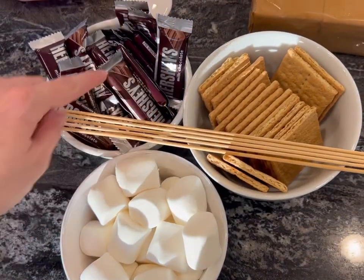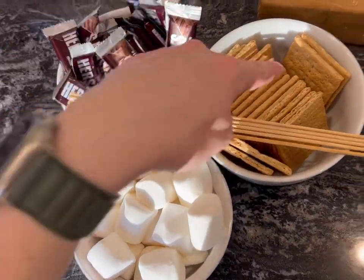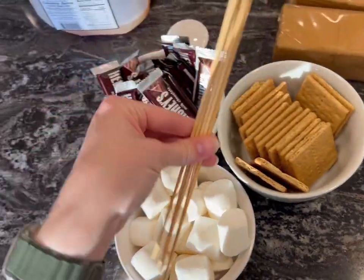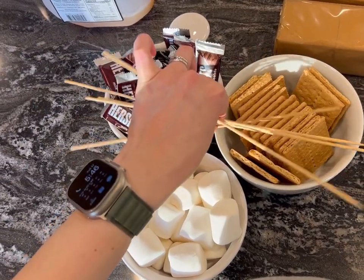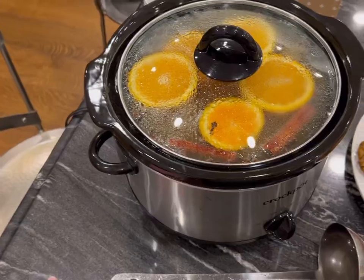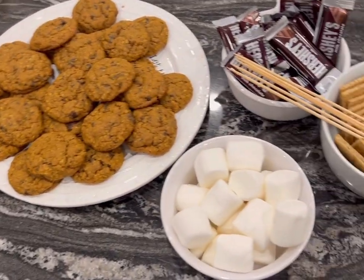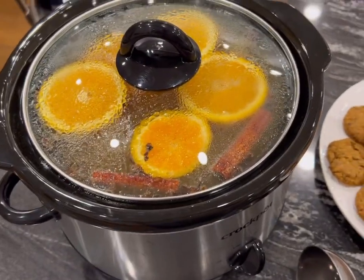So I just put some of the s'more stuff in a couple different bowls, little pieces of chocolate, some graham crackers, marshmallows, and then we have these little skewers that I think will be good. So nice, simple, easy. Yay! All right, here is what I have prepared. We have the s'more stuff, the cookies, and the apple cider.